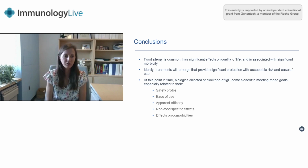Just to review some of the key things that we talked about today. Food allergy is common. We know that it has significant effects on quality of life and is associated with significant morbidity. Ideally, treatments will emerge that provide significant protection with acceptable risk and ease of use. At this point in time, biologics directed at the blockade of IgE come closest to meeting these goals, especially related to their safety profile, ease of use, apparent efficacy, non-food specific effects, and effects on comorbidities.